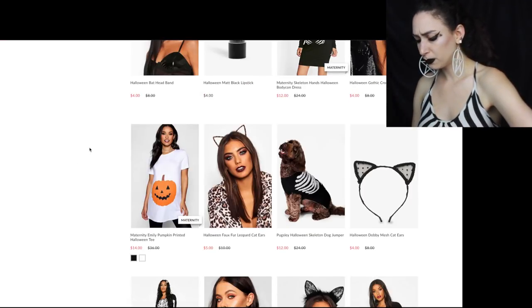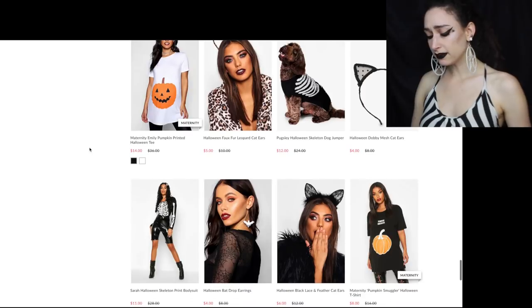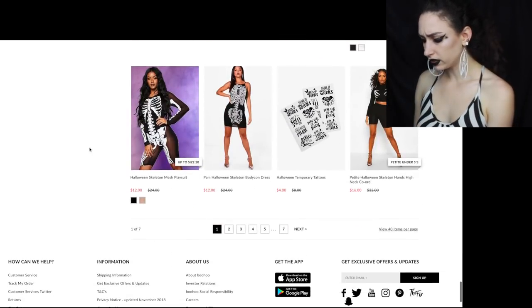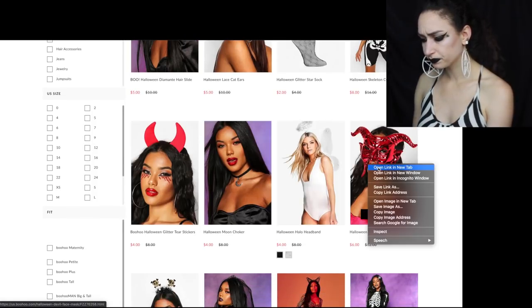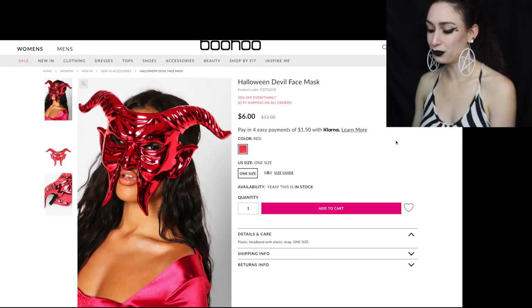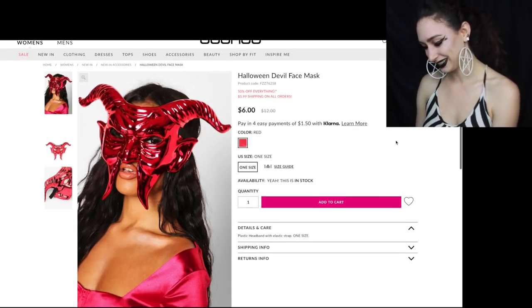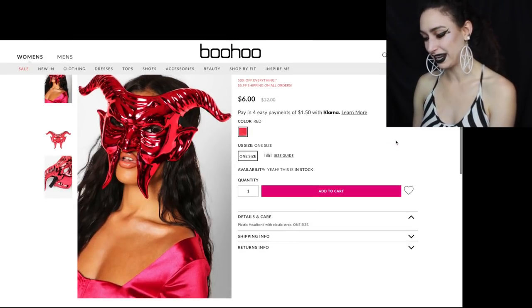Oh, I love that they have little pet costumes. Oh, his name is Pugsley. Pugsley Halloween skeleton jumper. I love that. So cute. Oh my goodness. Oh my gosh, that Halloween double face mask is epic. Whoa. That's so cool. I love how it's $6 and people are like, pay in 4 easy payments of $1.50. It's $6, man. Come on. That's really cool though. I love that. I love the red metallic aspect of that.